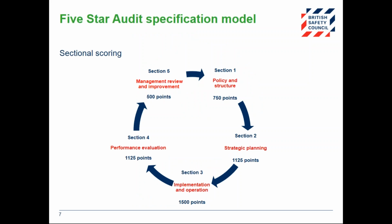Sections are still scored the same. We didn't feel there was a need to change that. I think it definitely reflects the fact that if you don't implement all the nice things you talk about, then people still get hurt.